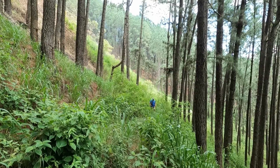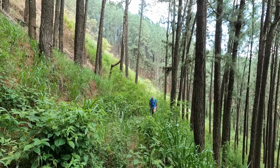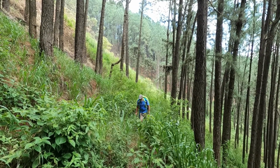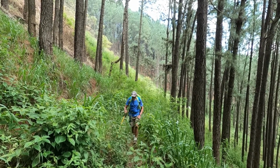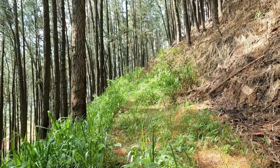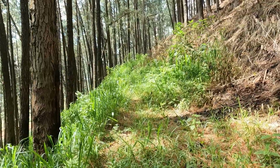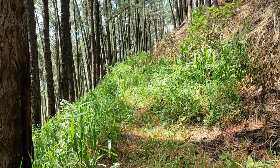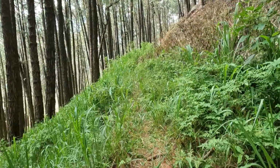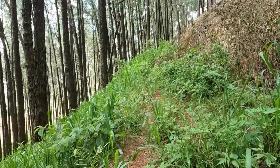We entered into another pine forest, having crossed the initial one. Then we bypassed a small village. Now we are once again in a pine forest, battling through this mana and all the other undergrowth. This is the strenuous path that we have to tackle along. You can see on the left hand side it's a sheer drop, and on the right hand side there are so many bushes, thorns and all the other things that you need to watch out for.